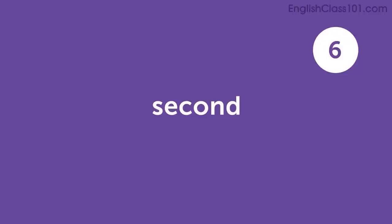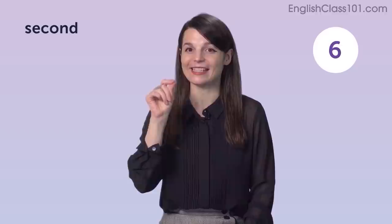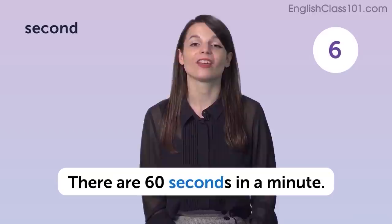Second. So second refers to a very short period of time. So the amount of time that's inside 1 minute, for example, there are 60 seconds in a minute.